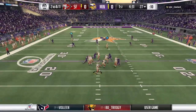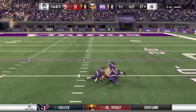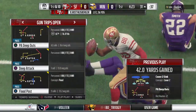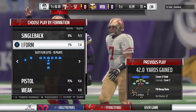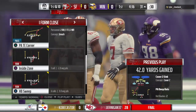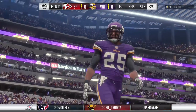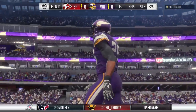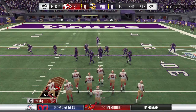Play action. Now Roethlisberger. He's going to fire one deep over. Well, this is taken in. It's complete. And he makes it all the way down to the 31. A big play there for the Niners. 42 yards. So after that big gain, let's see what else the offense has up its sleeve.